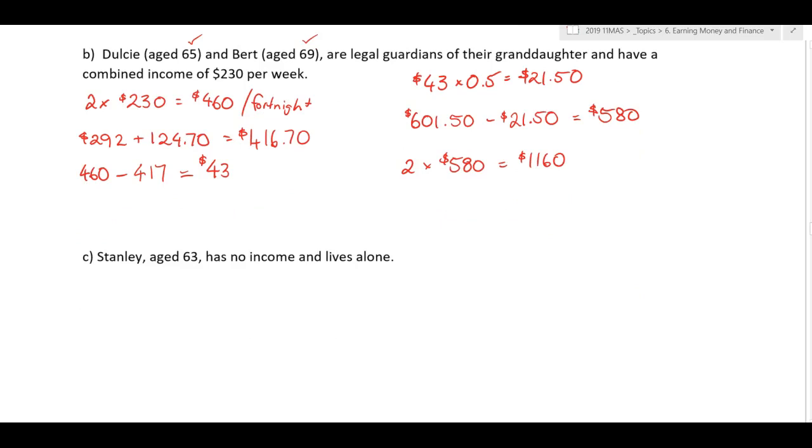Okay, be careful with that. That's why we didn't add them together early on and work out their combined income, subtract it from the combined income. We work out the income for each individual.